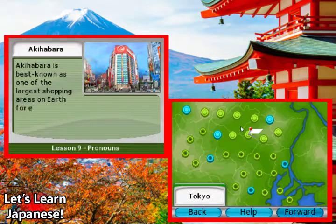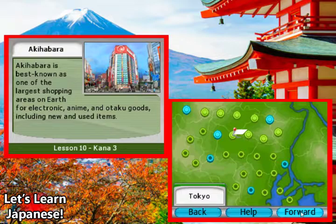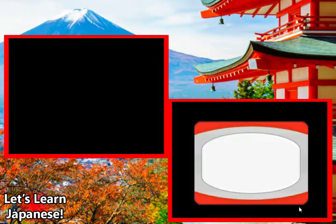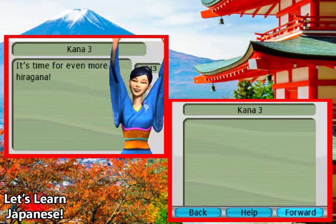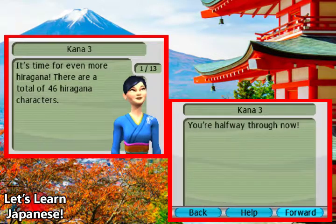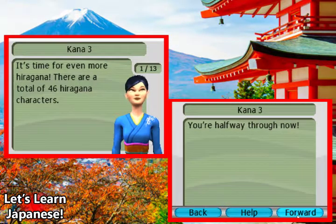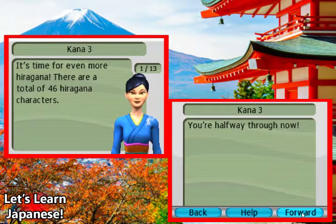Okay, so we've got our pronouns. Excellent. Let's get our next hiragana. I have an actual notebook this time, so I'm not just writing on my scrap piece of paper that I use for every project. There are a total of 46 hiragana characters. You're halfway through now, except slightly less than halfway. We have 20, not counting the dakuten versions. Those don't count towards the total 46.